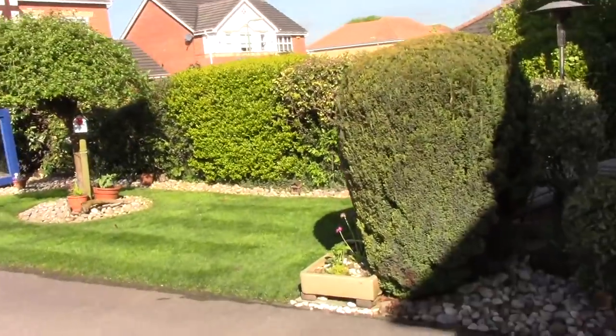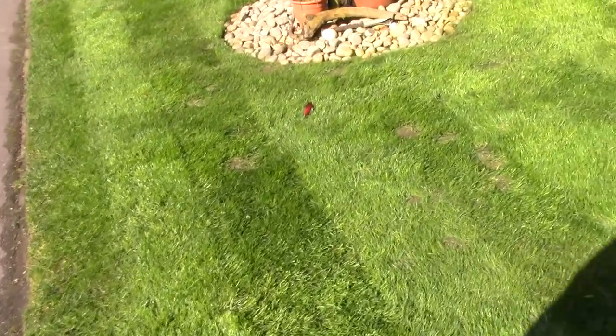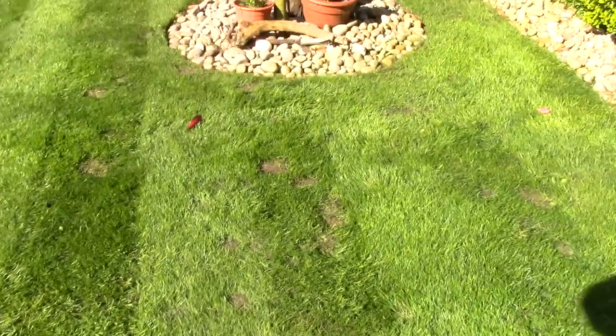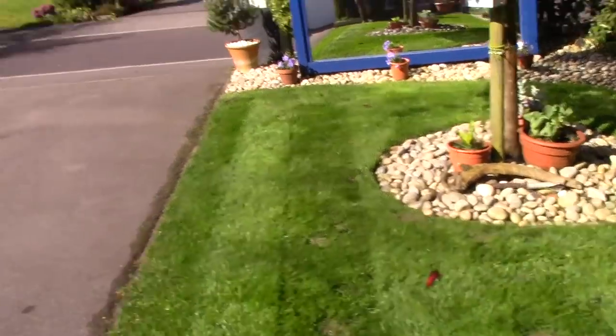Shut that gate. And yeah, there we go. Everything's striped up nice. On to the next. It's taken forever to get to the second job because of a road closure. So that's taken me about 20 minutes when it should have took 5, if that.